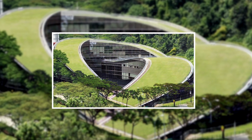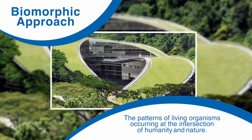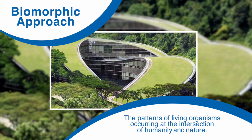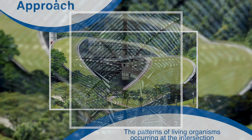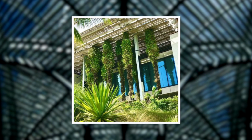For buildings in the park, we believe that we should apply a biomorphic approach to the form and materials of the architecture. Biomorphic is a term that refers to the patterns of living organisms occurring at the intersection of humanity and nature. Biomorphic design would offer us the opportunity to simultaneously transform and celebrate the contrast and cohabitation of city life, urbanization, and the natural environment.